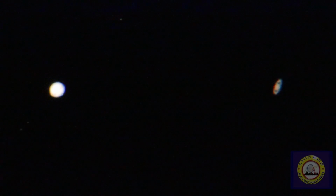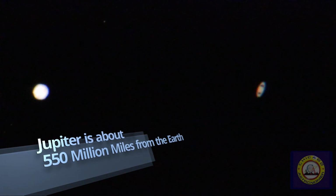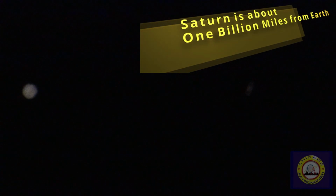Now here we are using a zoom eyepiece between the camera and the 8-inch SCT telescope. Bringing in nice magnification, beautiful ring system. You can see the bands on Jupiter, the 4 Galilean moons. If I decrease the exposure a little bit, we can see the bands much more clearly on Jupiter. But then again, you lose Saturn. So it's a give or take. You got Jupiter or you got Saturn.